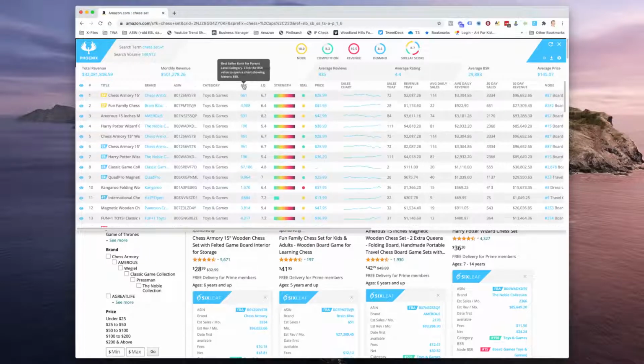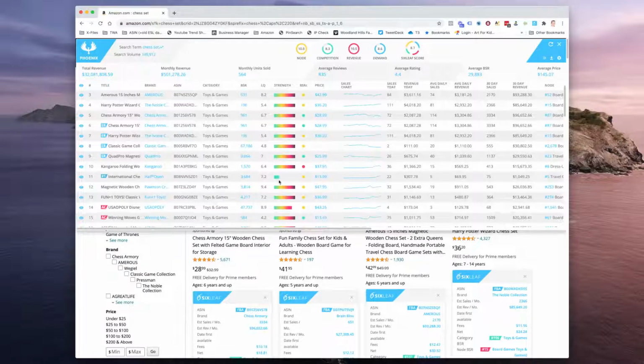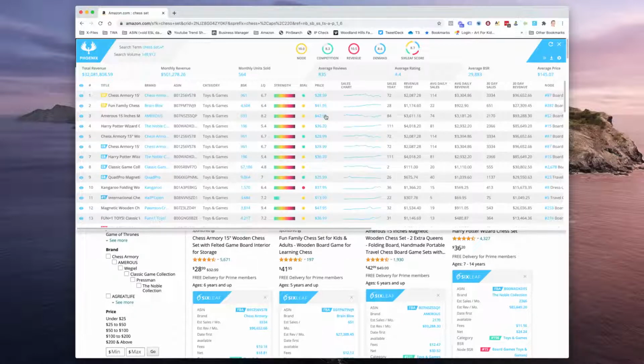What we're going to look at is obviously BSRs around 10,000 to 100,000 roughly. We don't want to look at any products with a BSR below 1,000. Those are going to be tough to crush. We want to look at products that have some opportunity, price point, potentially on their way up, but have not necessarily ranked all the way.